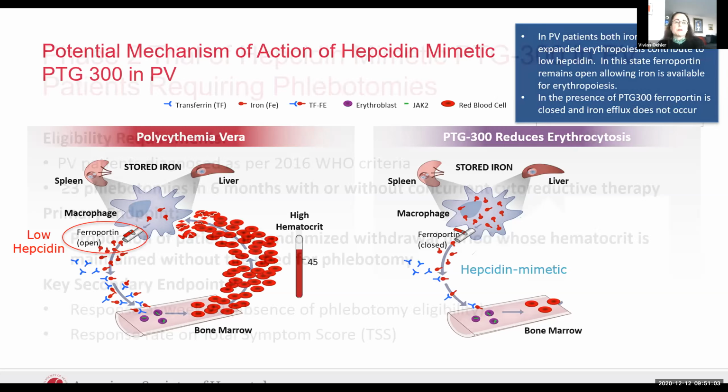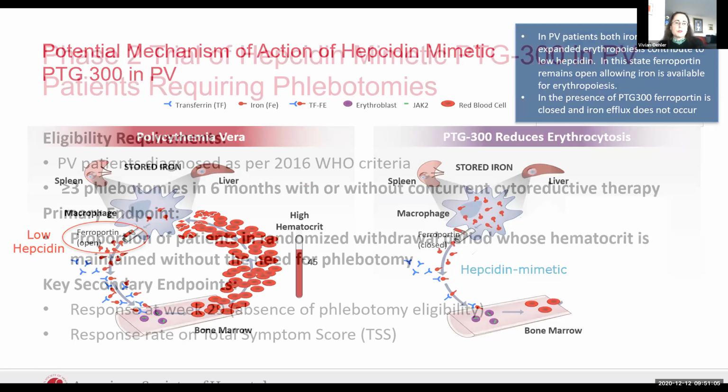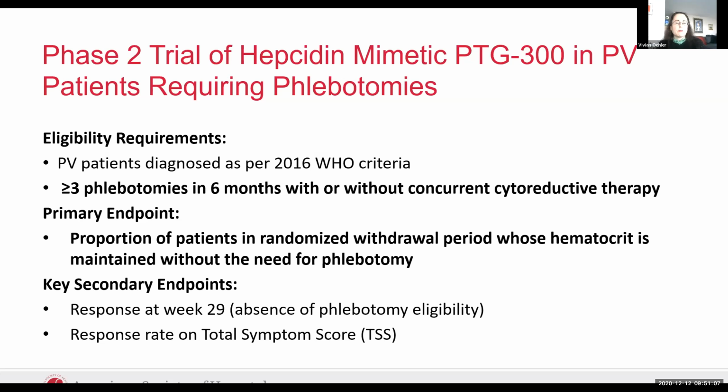For this phase 2 study of PTG300, the eligibility criteria were PV patients needing 3 or more phlebotomies within a 6-month period. The primary endpoint was the proportion of patients randomized in the randomized withdrawal period whose hematocrit was maintained without the need for phlebotomy. This is the clinical trial design.